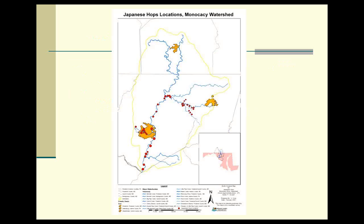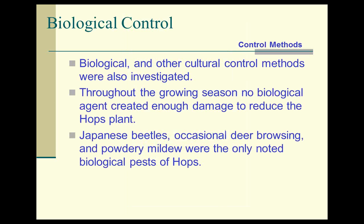So we mapped where it was found. You can see the Mason-Dixon line is that horizontal line about 2/3 of the way up. Did not find any in the Monocacy watershed in Pennsylvania. Only found it in Maryland, and those red dots are where it was found along the tributaries or the main stem of the Monocacy River. It's also found along the Potomac River.